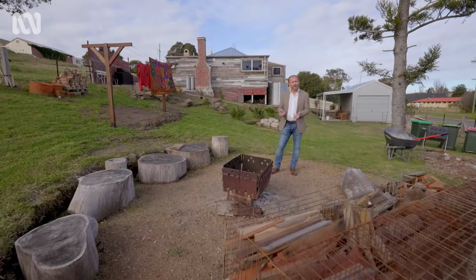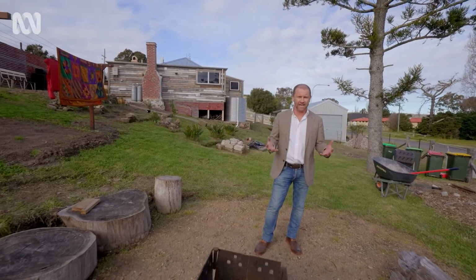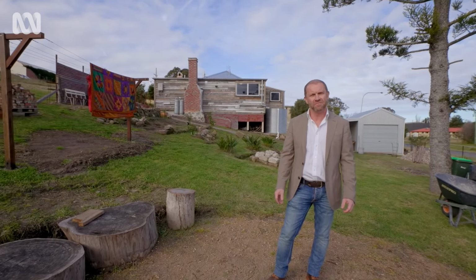So as you can see, Mike and Deb have really started to embrace this whole reuse and recycle aesthetic and make it their own design statement. And I love it.